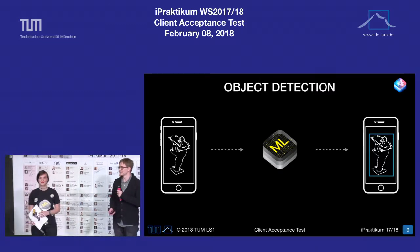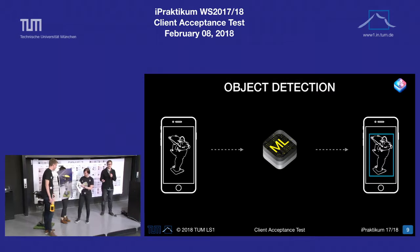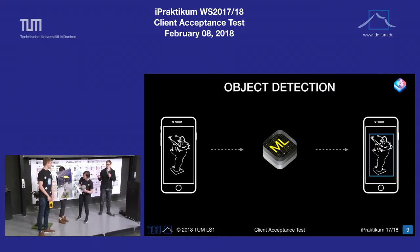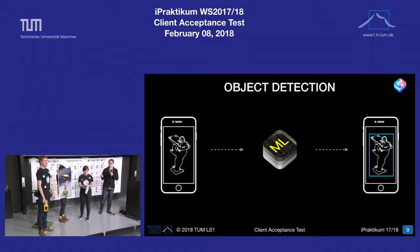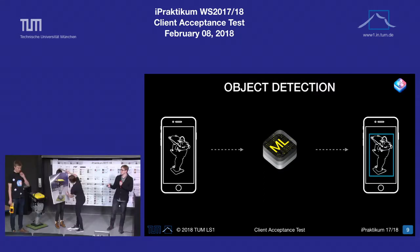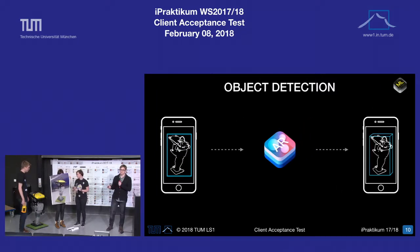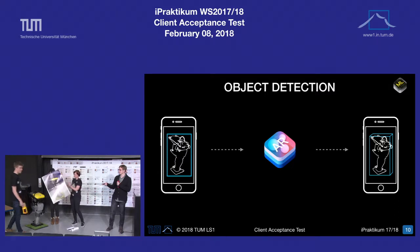Hi, guys. So first, CoreML gets an image and tries to classify it to tell what is in the picture. She compares it with different objects in her catalog. Once she has found out what this object is, she tries to draw a bounding box around it to tell its coordinates. Once she has found it, she passes this information to ARKit.